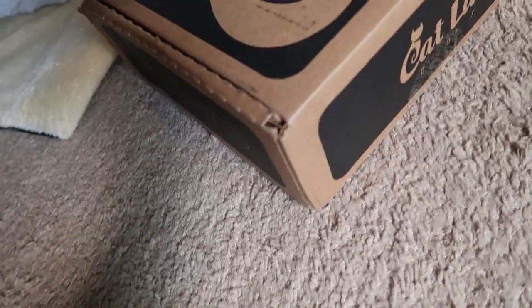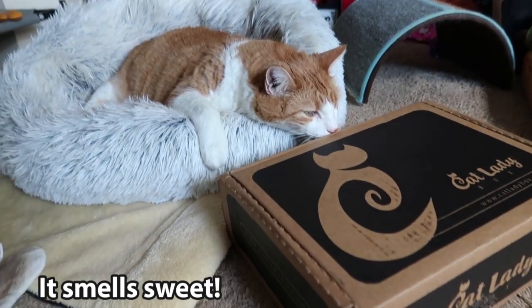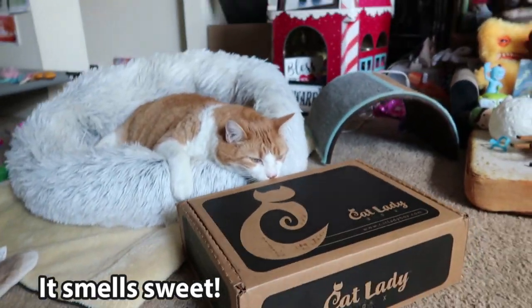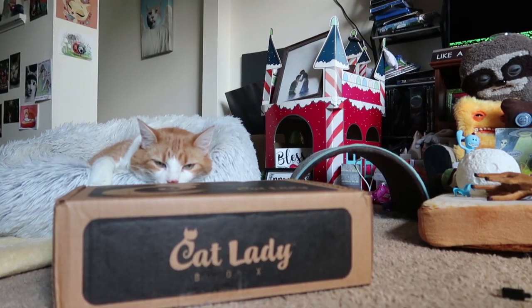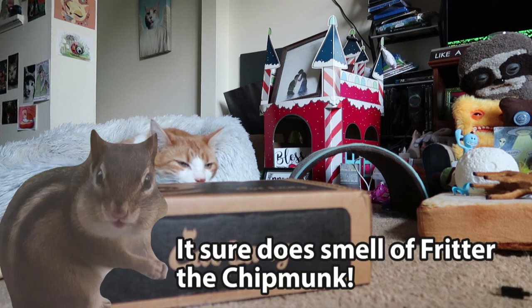Spreadish. It's the box of happy. Yay! Whoa, I'm falling over. He's like, happy? It smells like chipmunk. The little chipmunk was out there whenever I got this box.